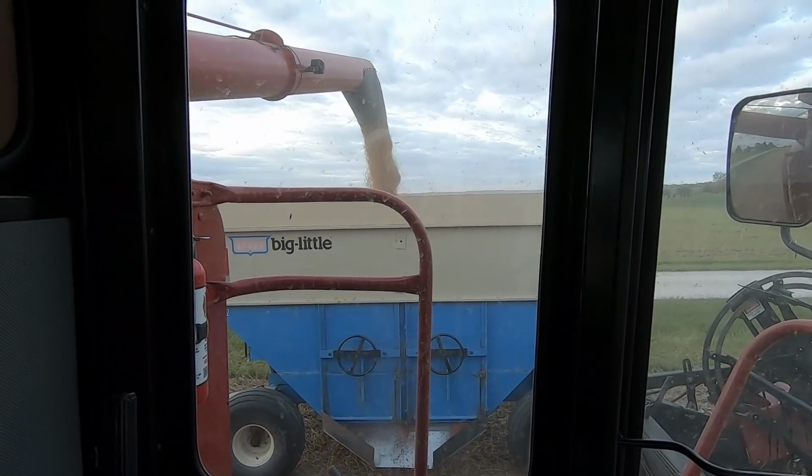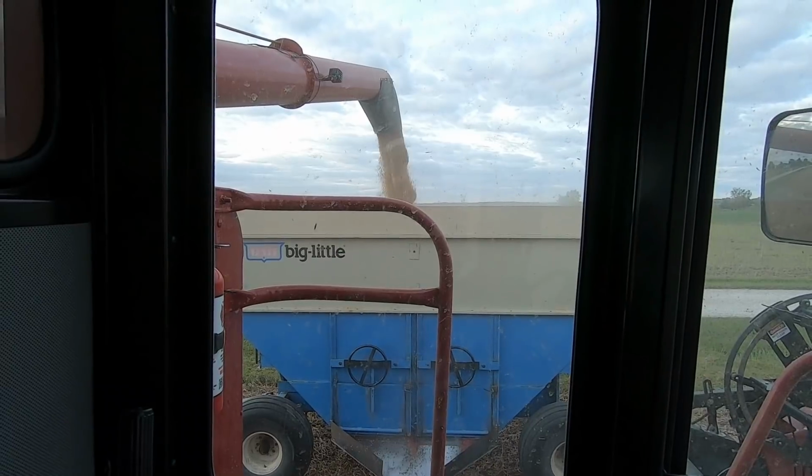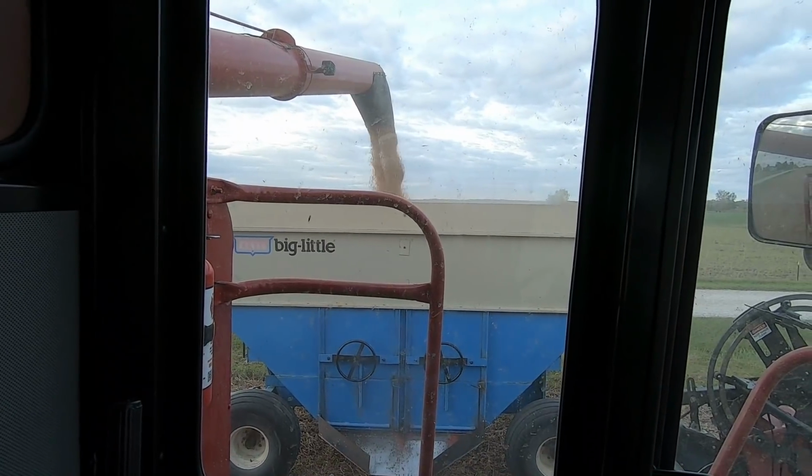We're gonna have 200 bushel on this wagon in no time at all, so maybe he'll make it back with an empty wagon before this one's full.